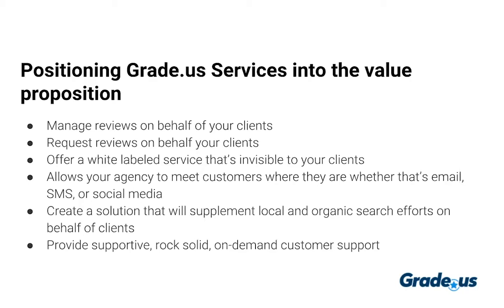And then finally, it helps you provide supportive, rock solid, on-demand customer support. So basically providing support to your customers so they can effectively manage their reviews. This is especially effective if you are a reseller and you're providing a self-service solution versus a managed solution. So whether you're doing it on behalf of your clients or you're white labeling a platform and having them manage themselves, you're still providing good support from your agency to them.